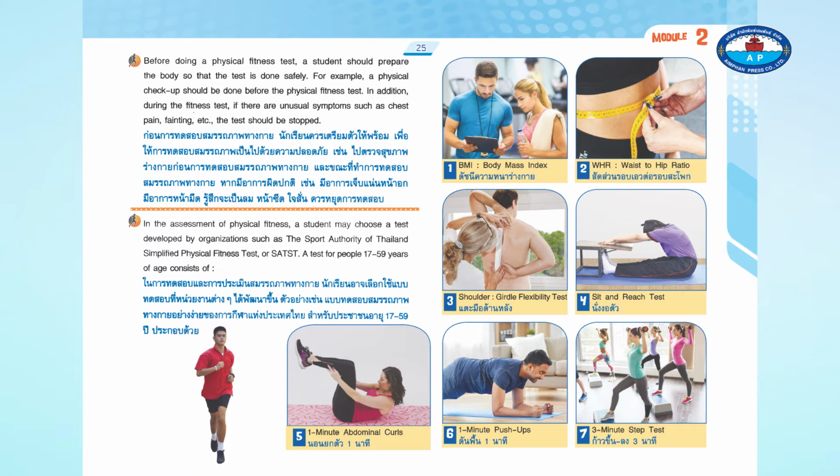In the assessment of physical fitness, a student may choose a test developed by organizations such as the Sports Authority of Thailand Simplified Physical Fitness Test, or SATST. A test for people 17 to 59 years of age consists of 1. BMI, Body Mass Index.